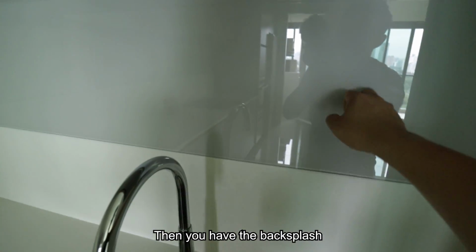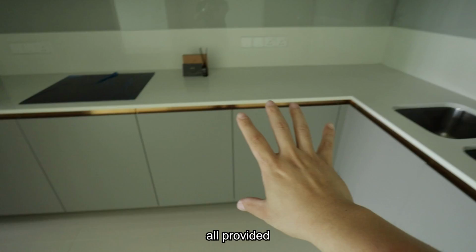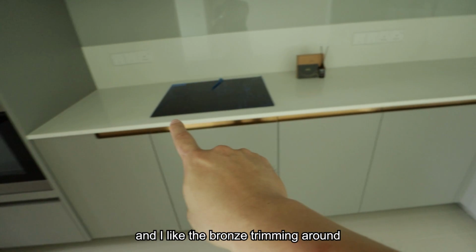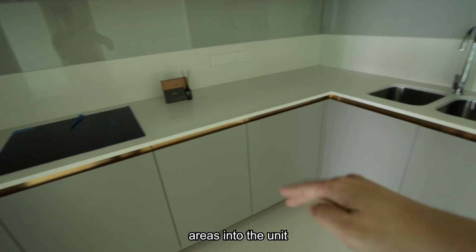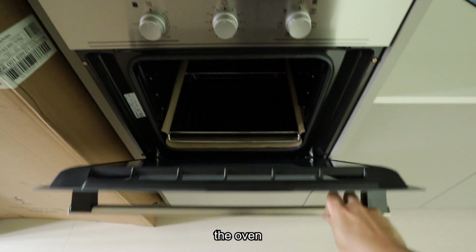Then you have the backsplash in a combination of tiles and perspex. Then top, bottom cabinets all provided. I'm not too sure how many burners this is. I think this is a 2 burner setting. And I like the bronze trimming around, which flows through from the common areas into the unit. Cool and hot by Electrolux. Then you have the oven.